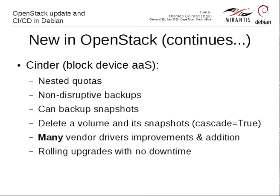More general improvements. Many vendors have been pushing new drivers into the Cinder code base over the last year. And yeah, one very important thing is rolling upgrades, meaning that you can have an always up Cinder service, and you can upgrade it from one version of OpenStack to the next. So many projects are slowly moving to that. It takes a long time, but we already have Nova and Cinder doing so. And other projects like Heat are also catching up.